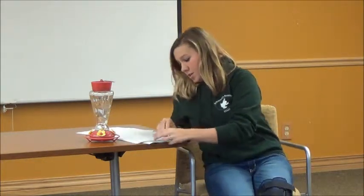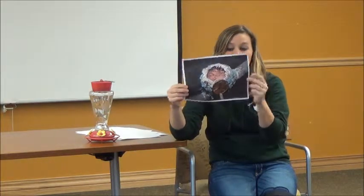In these nests though, they'll have 1 to 3 eggs, usually closer to 2, and they'll be white. And the female does all of the caring for the eggs. She feeds them, she will sit on them for about 2 weeks and then they'll hatch. And then it will grow and they're off. But this is just kind of a size comparison of their nest to a penny. So as you can tell, it's actually really, really small.